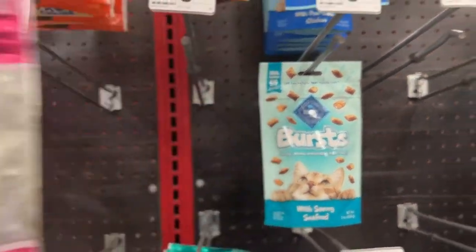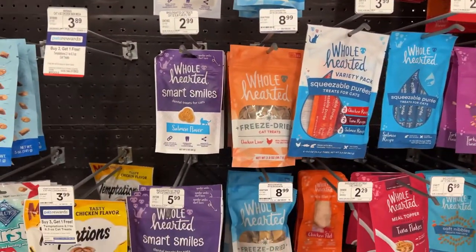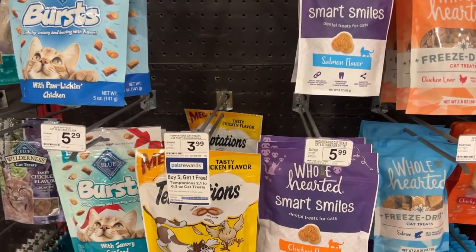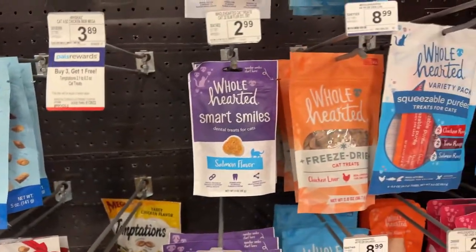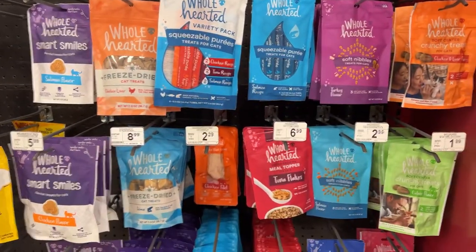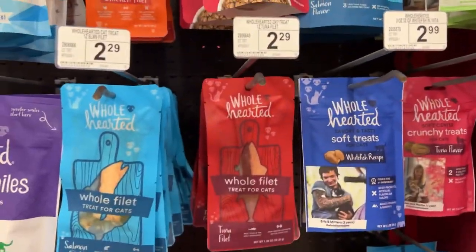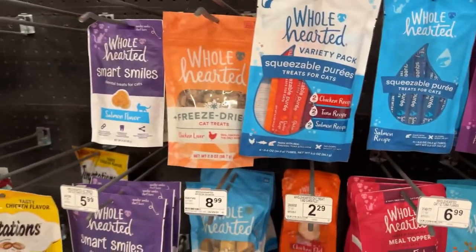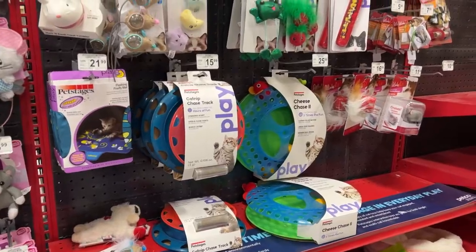I'll try this. The treat. And what else? This one looks good. Temptations. What is that? Chicken flavor, salmon flavor. Okay. Ooh, the tuna flavor. Look at this, white fish. I think cats like fish, you think? Oh, I'll just share my fish with her. This is nice. Little toy, so cute.